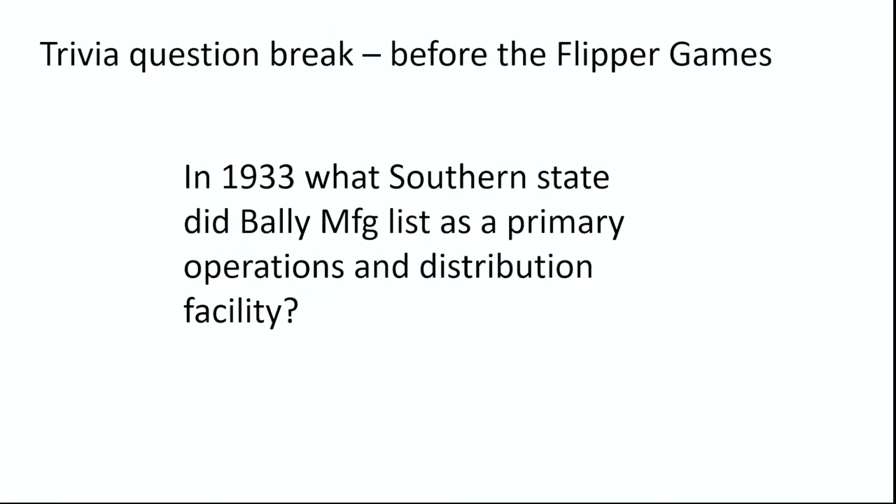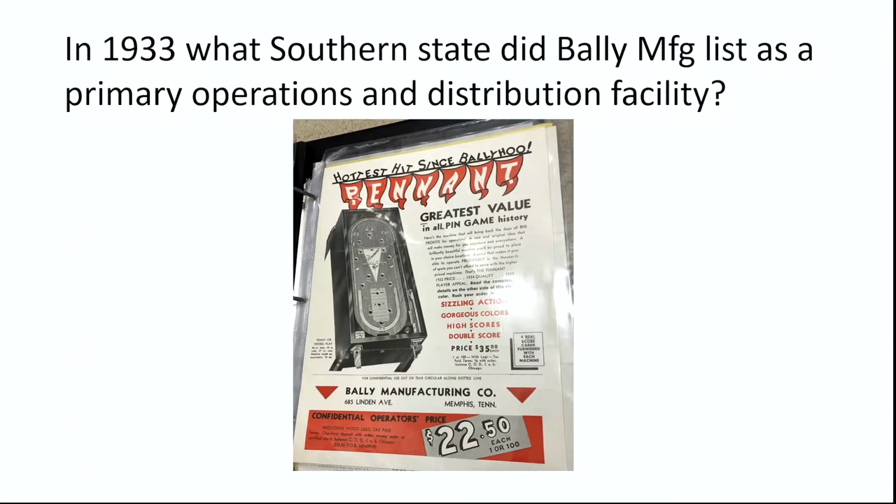Tennessee. I found 2 flyers in the last 30 years that had this Bally address in Memphis, Tennessee. Couldn't believe it. I sent pictures of this to everybody I know in the flyer collecting world. And finally, just recently, I was talking with Rob Hawkins, and he took it on as a project to go figure this out. And he found 3 newspaper clippings where Bally had announced their Memphis distribution and operation center.